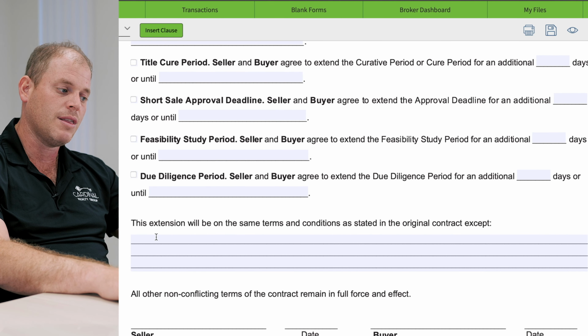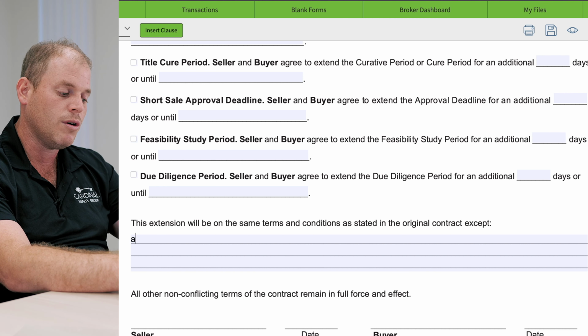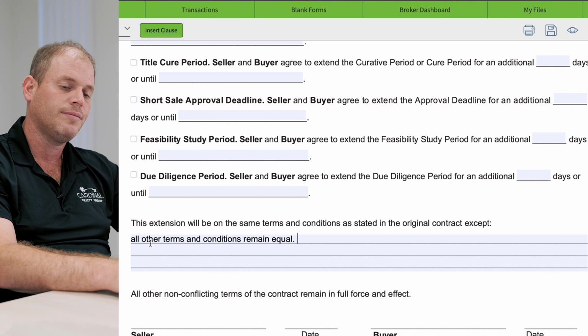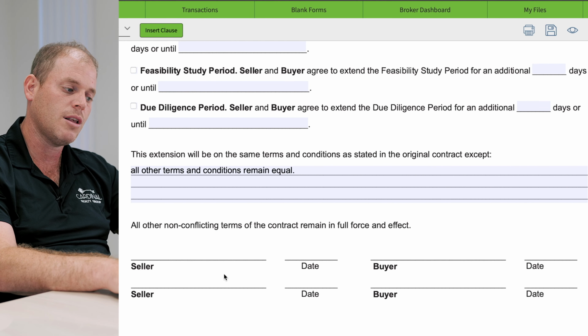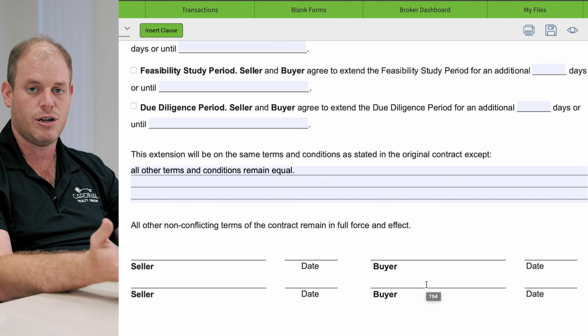And another thing that I like to just put here at the end, which isn't necessary, but I think it's nice to do, is just put in the words, all other terms and conditions remain equal. Okay? It just looks nice and fancy. All right? So we're going to do that. The seller's going to sign, the buyer's going to sign, and now we have an agreement to extend a part of the contract.